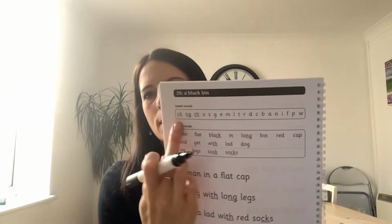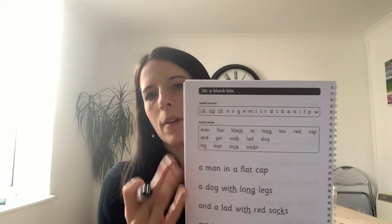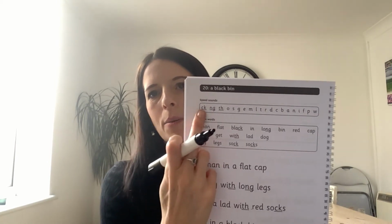Now, next we're going to have a go at writing some of our speed sounds and a couple of green words with Fred. And there's quite a lot of speed sounds today, so I think we'll just do half of those. So I'm just going to get a few of them. Let's do this many today. Otherwise, we'll be here all day writing all of those sounds, won't we?